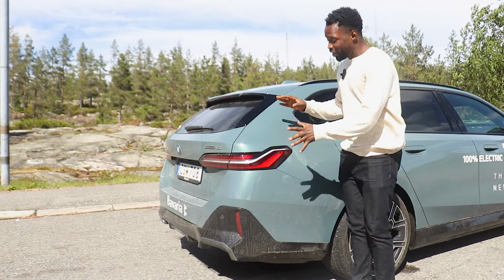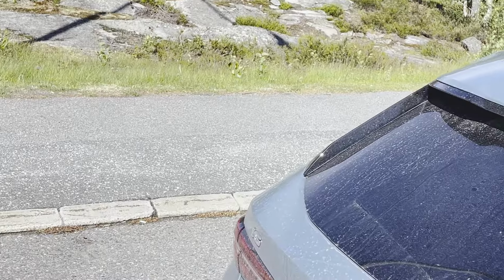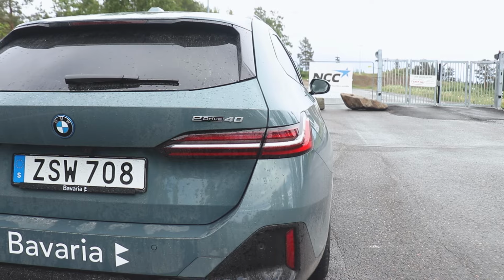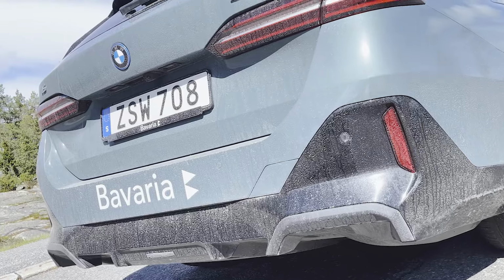All right, so yeah, this is my most favorite part of the design of this car. I like the spoiler. It's a less conspicuous spoiler. It's not an overkill at all. I like the rear lights and the L shape on the rear lights here. And this huge diffuser on the back of the BMW.